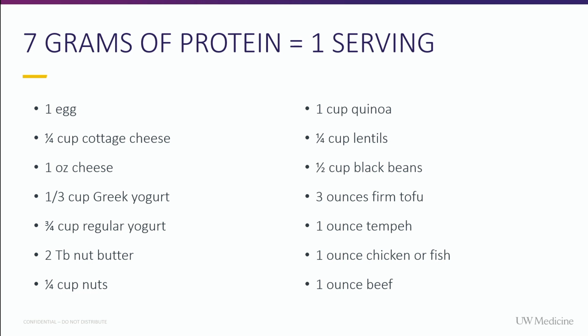And you could probably see when you're doing your calorie tracking that each of these is going to have a different influence on your total calorie budget. 1 egg is 70 calories versus if you're going to be doing 1 ounce of beef or a 1/4 cup of nuts, the calories are going to increase quite a bit.